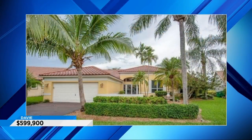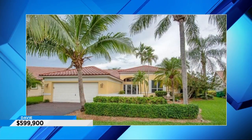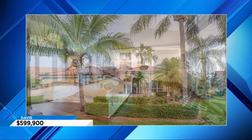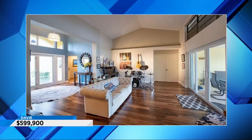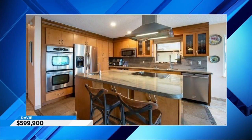Last but not least, this is in Davie's Forest Ridge, which is in Central Davie. Great, a hot location. Yep. Very hot, and you're built up really high there on the ridge. This one is for $599,900. They did an amazing job in this one-story home. Once again, 4 bedrooms, 2.5 baths. It's about 3,000 square feet.